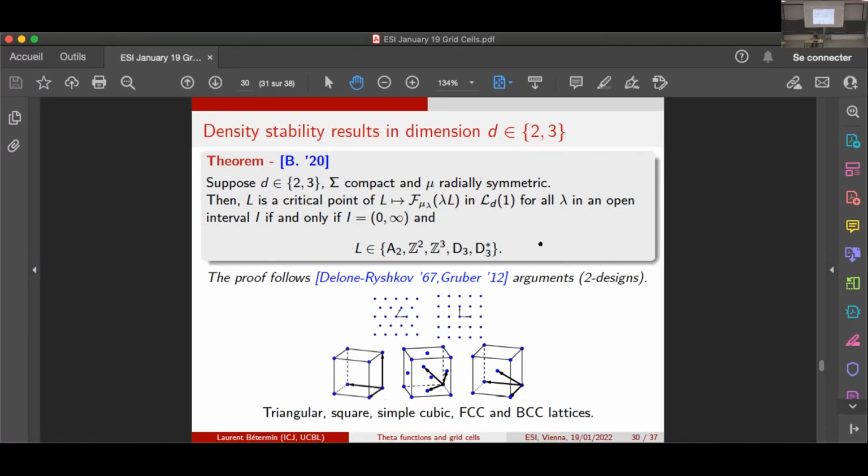It's an interesting thing, because we saw that you have a lot of different scalings. Of course, we don't know if the scalings are in an open interval in the continuous sense. It doesn't really make sense, because there is a finite number of neurons, but a big one. But it tells you that these lattices are the only ones that could be stable in that sense. It does not show anything in terms of optimality, but it's a good clue that these lattices should be the good ones. And to show that, you use some Delone-Ryshkov and Gruber arguments with spherical two-designs, and that's why you have this list of lattices, because you use only that. That's only among lattices, of course.